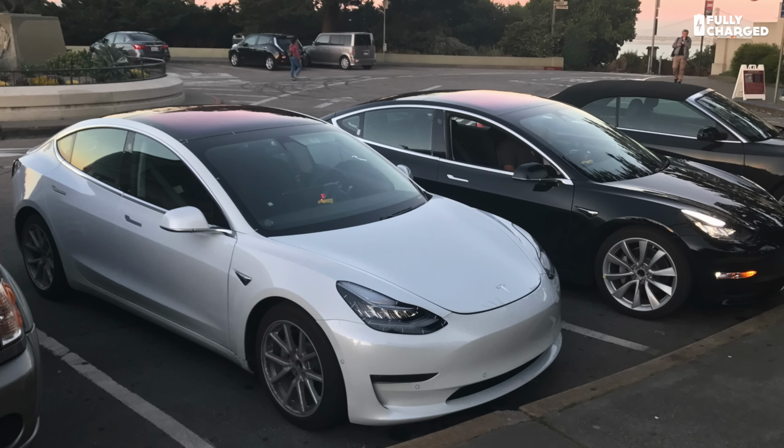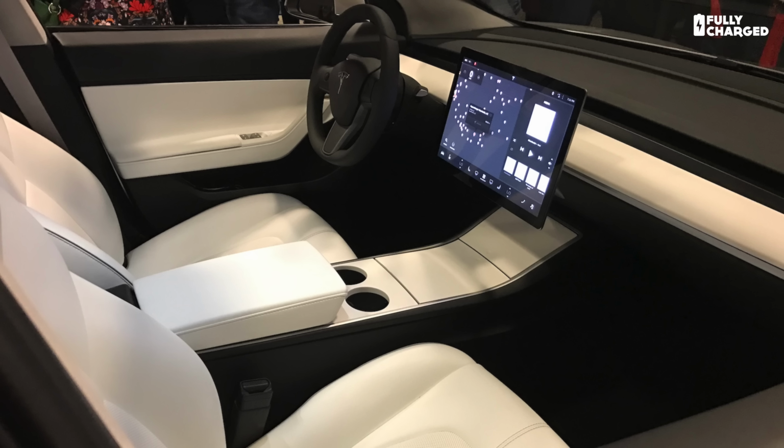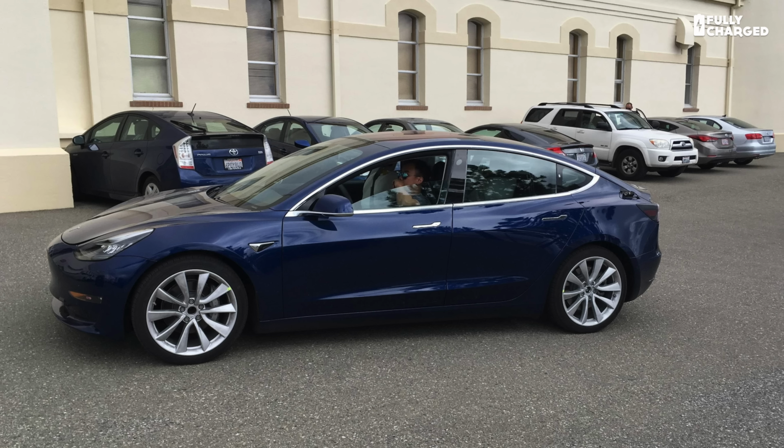So the first bit of news that we've got to cover is the Tesla Model 3 production launch. So the car has gone into production after many years of anticipation. The vehicles are rolling off the production line. There are no interior images released for the final production version, so those interior images are not the final.